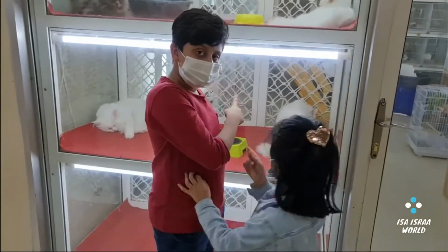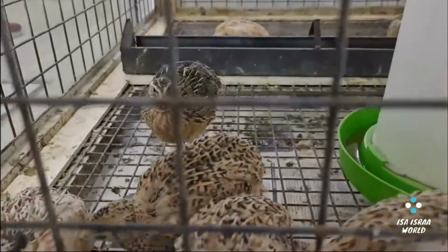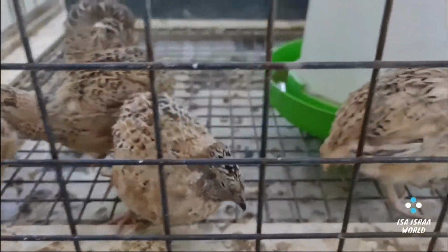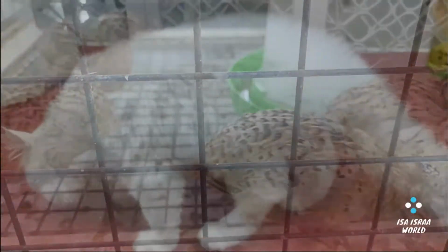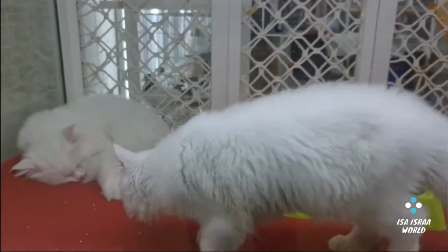Look at this white cat. This is so good. It's so beautiful. Those are also beautiful birds, yes? Yes, there's a brown cat. There are brown cats. You have to see this.